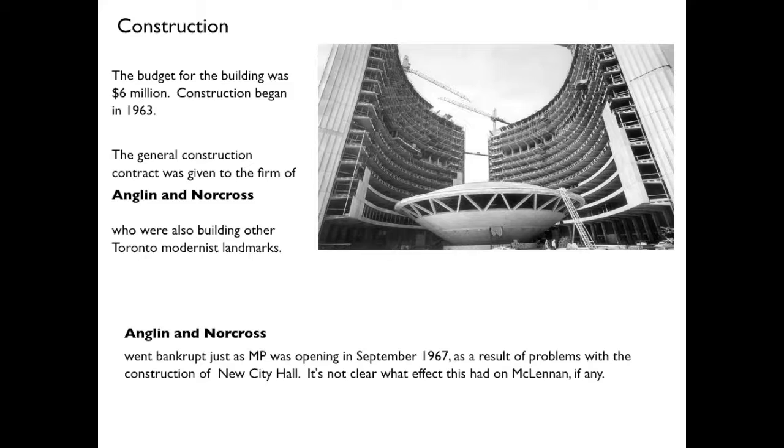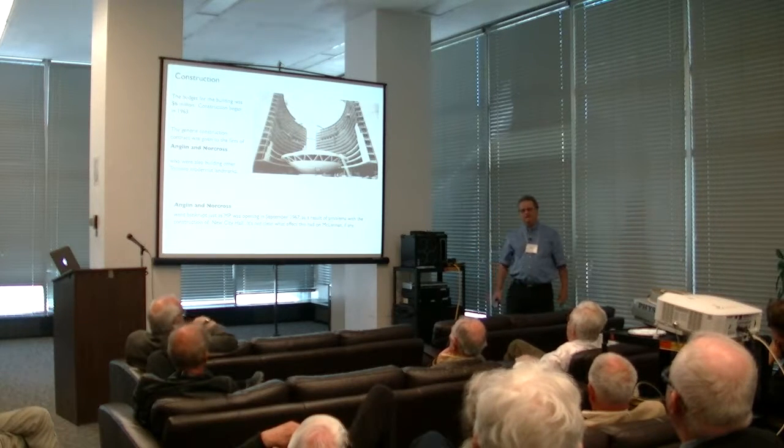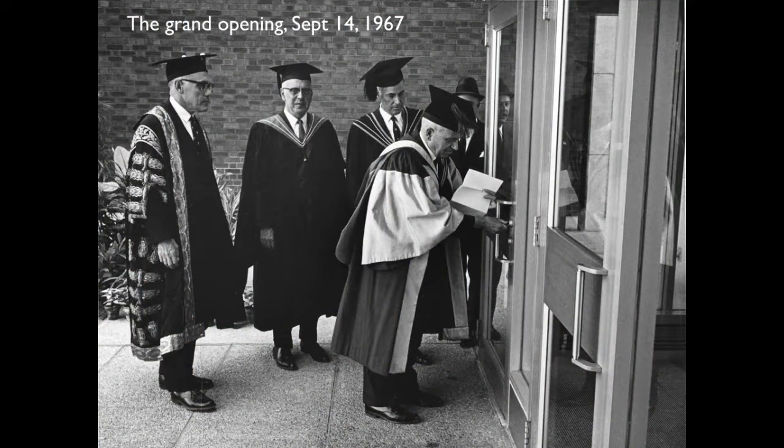Today this is considered to be a kind of retro-futurist icon. It even appeared in an episode of Star Trek, if you really know your Star Trek trivia. Our building, not so iconic, but built by the same company. Okay, so we've arrived at the grand opening in September of '67.